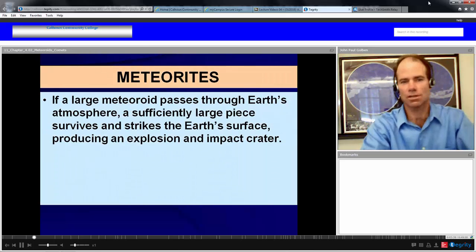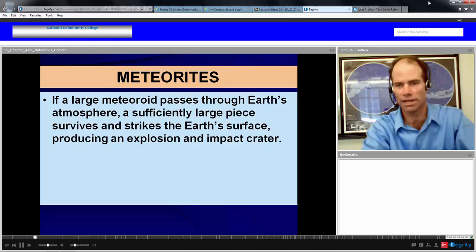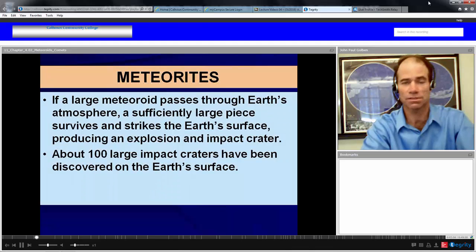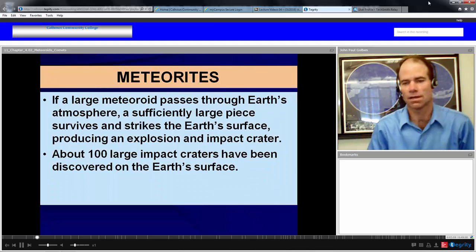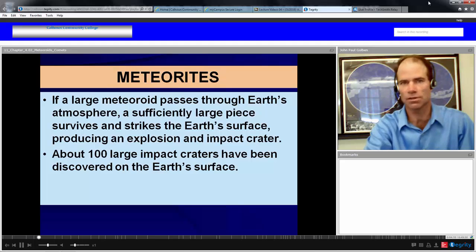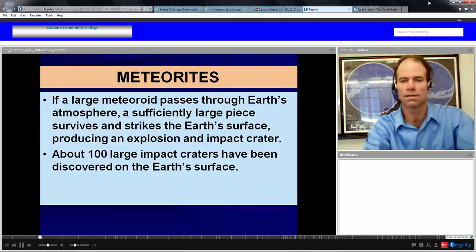Meteorites. If a large meteoroid passes through the Earth's atmosphere, a sufficiently large piece survives and strikes the Earth's surface, producing an explosion and an impact crater. About 100 large impact craters have been discovered on Earth's surface. There were many more at one time, but Earth has a process of disguising these craters through erosion and age. But we can see in the solar system that many of the other objects, like the moon and other planets, have definite evidence of being bombarded at one time.